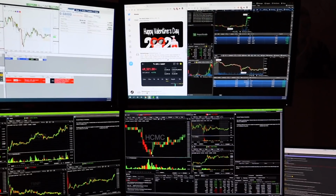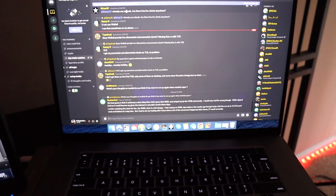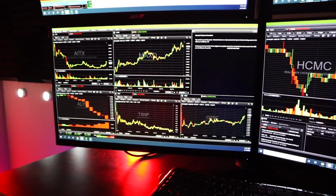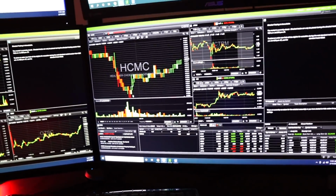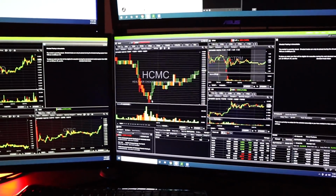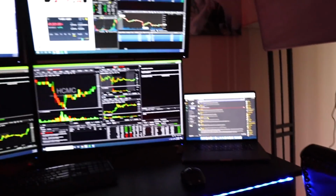In terms of the rest of my setup, you can see here I have the Discord channel. This is where I watch the Discord, if you guys are saying anything in the Day Trade Watches channel for me to be looking at. Again, I'm always live in the voice channel during market hours if I'm here, telling you guys exactly what stocks I'm looking at, what stocks I'm buying, where I'm buying, when I'm getting out, etc. Just so you guys can learn from live data, because it's different learning from someone who trades well when you're watching their videos after the fact. But if you're watching live, it's very, very helpful. So I have my Discord channel always open, and if you guys have any questions, you just throw them in there. Super helpful.